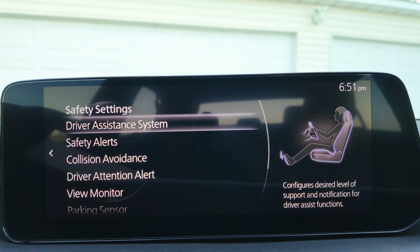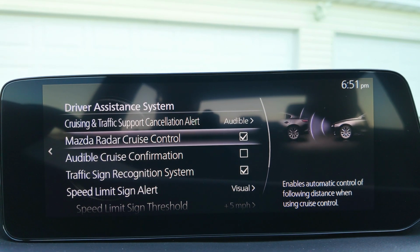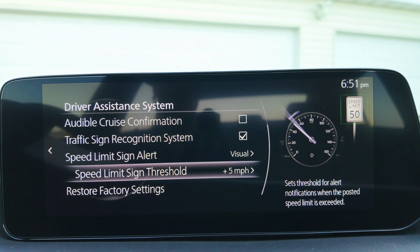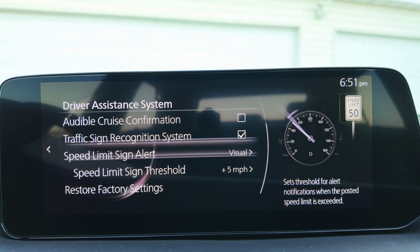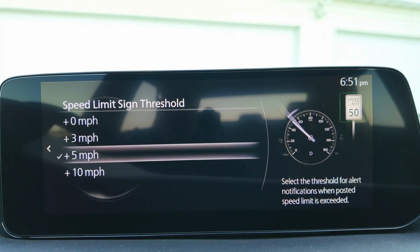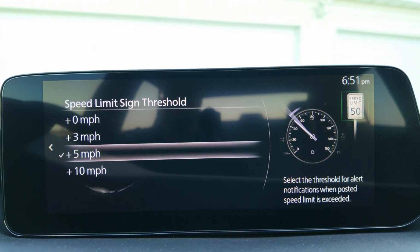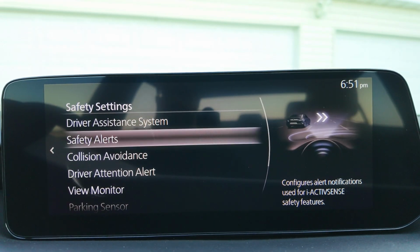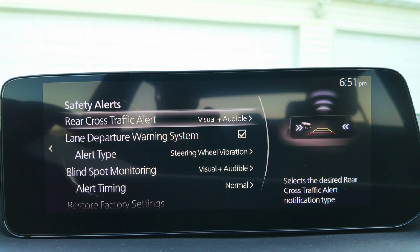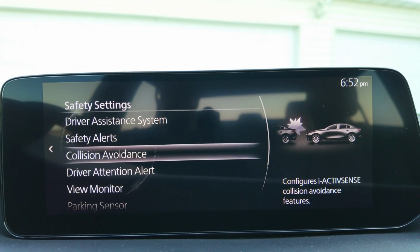Safety settings. This is where you got your driver assistance features that you can adjust, your Mazda radar control, traffic sign recognition, speed limit sign alerts, and you can set that at, I think, 0, 3, 5, or 10 miles an hour so that it's not yelling at you every time you are speeding. Go out and you got safety alerts. So you got cross traffic, you've got lane departure, blind spot monitoring, and functions like that you can adjust.